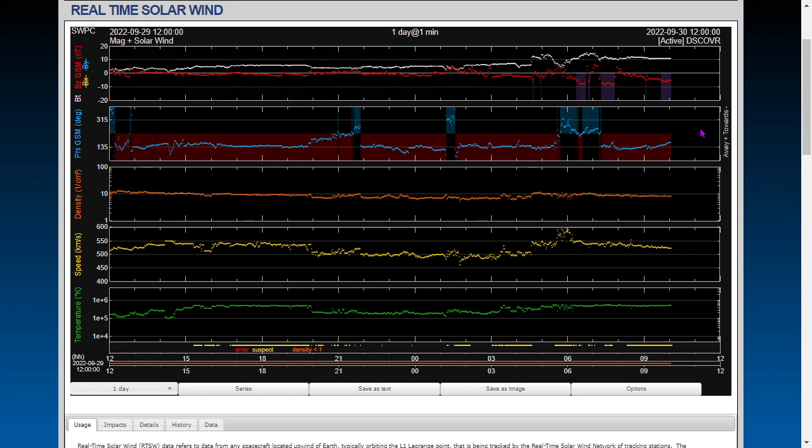So what's causing it is this ongoing top line here. You see this top line, that's the BT BZ. The BT is the total field strength. That is the white line. The red line is the vertical component known as the BZ. We have this strong negative signal here. As long as we see that strong negative signal, all things remaining the same, we'll remain in a geomagnetic unrest or move up to even a geomagnetic storm state.